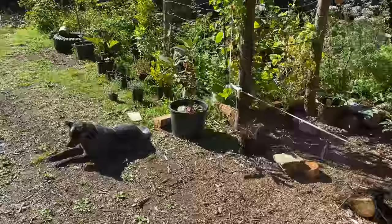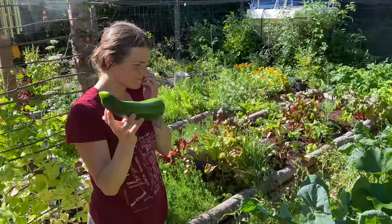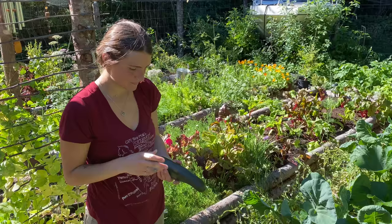Hey, how's the garden looking? Looks good. What I just picked. That one's enormous. Yeah, it's really big. I think the biggest one so far. Wow. There's so many growing though. It's crazy. That's the perfect size right there.